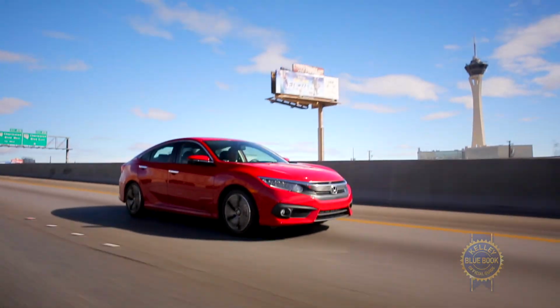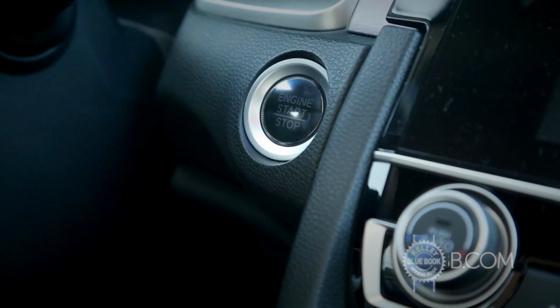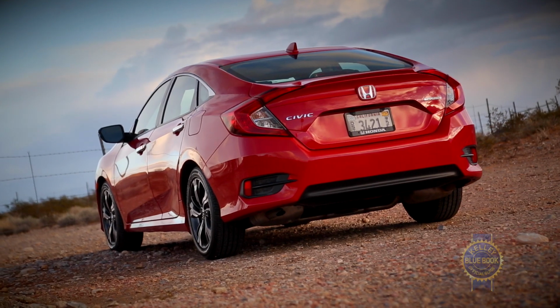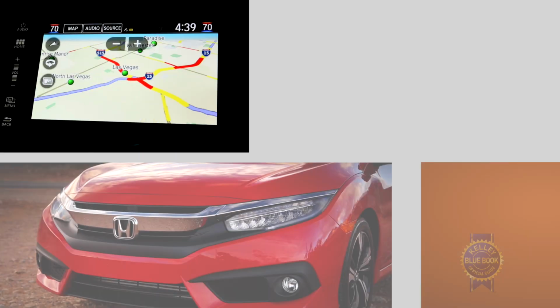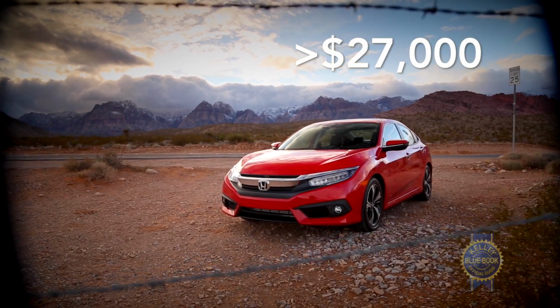In familiar Honda fashion, options are divided by trim level. Climb the trim ladder and heated rear seats, passive entry with push-button engine start, and Honda's Lane Watch blind spot camera can be yours. Buy the top-of-the-line touring trim with its leather-trimmed seats, navigation, LED headlights, and 450-watt 10-speaker audio system with subwoofer, and you'll spend a touch more than $27,000.